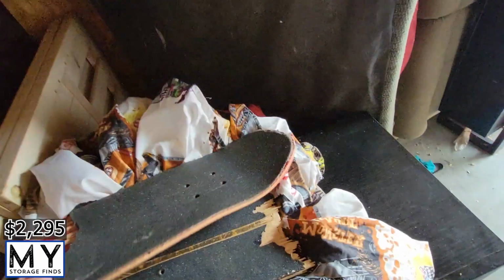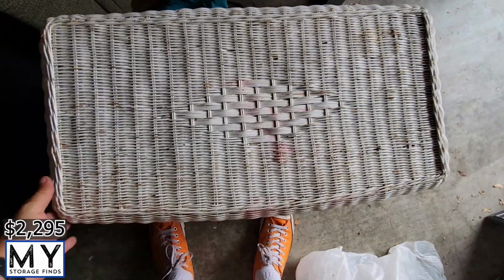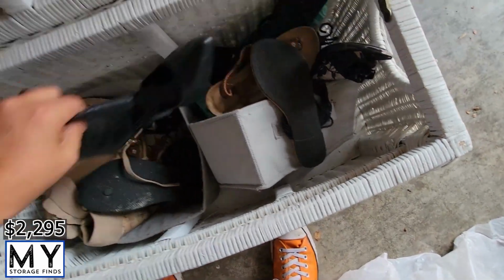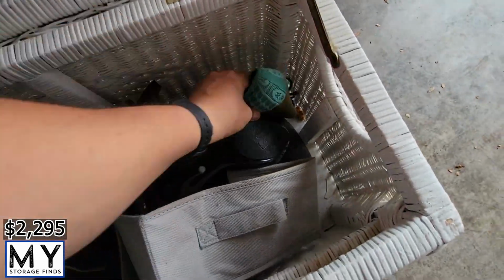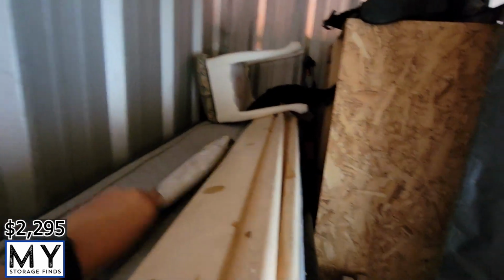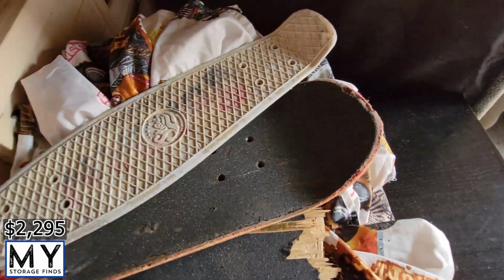Here's another piece. Let's see if this comes down. We got a little wicker basket cabinet thingy, and it seems to be full of shoes. Again, we'll go through them, see if there's any name brand or if they're all just donations. But quite a few shoes in here. Looks like some kind of little step over there. Here's another little skateboard. That one's not broken, so I might be able to sell that one.